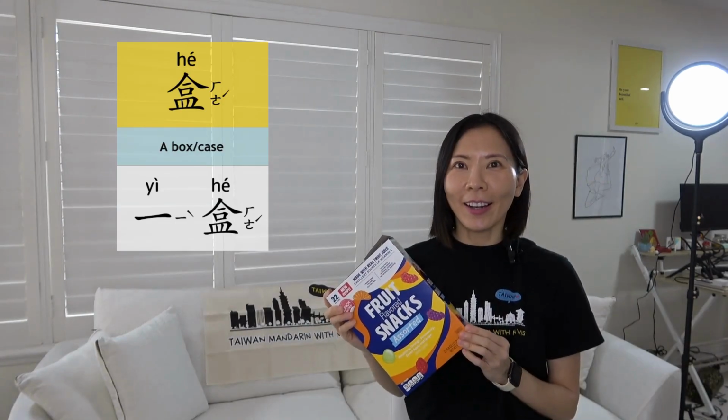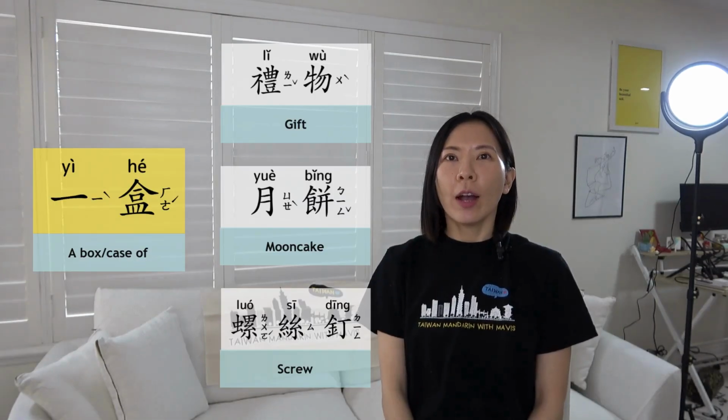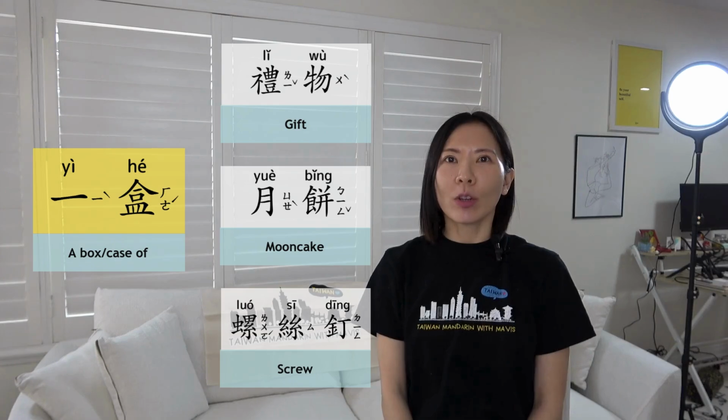盒, 一盒, a box or a case of. 盒 is used to describe things packaged in a small to medium-sized container, usually flat. For example, a gift, a box of mooncakes, or a case of screws. 一盒礼物, a box of gift. 一盒月饼, a box of mooncakes. 一盒螺丝钉, a case of screws.